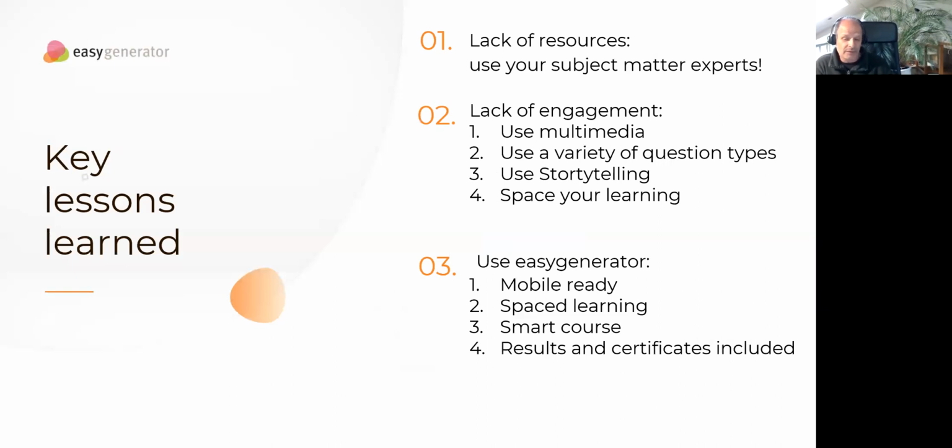And for example, with Easygenerator, that's really special. If you have a team plan with 5 authors, those results and certificates will come for free and unlimited. With a learning management system, you have to pay a certain amount every month for a learner. At Easygenerator, you only pay for the authors. So that is also something which is different.